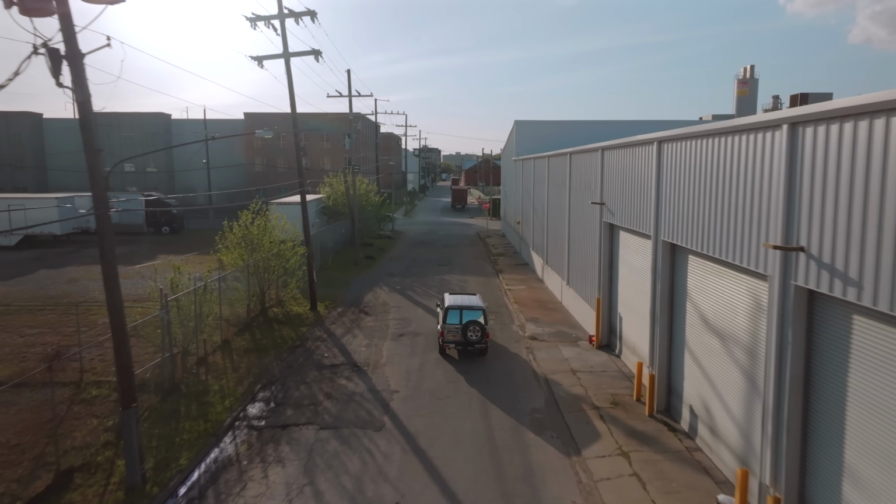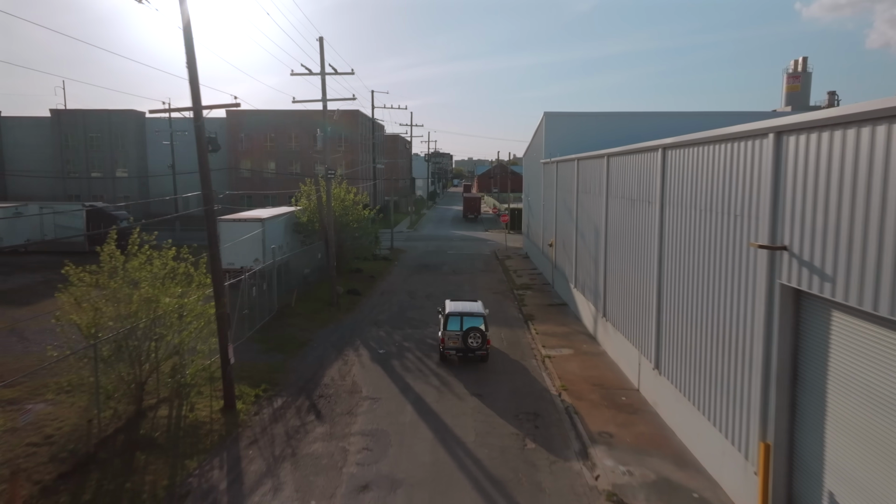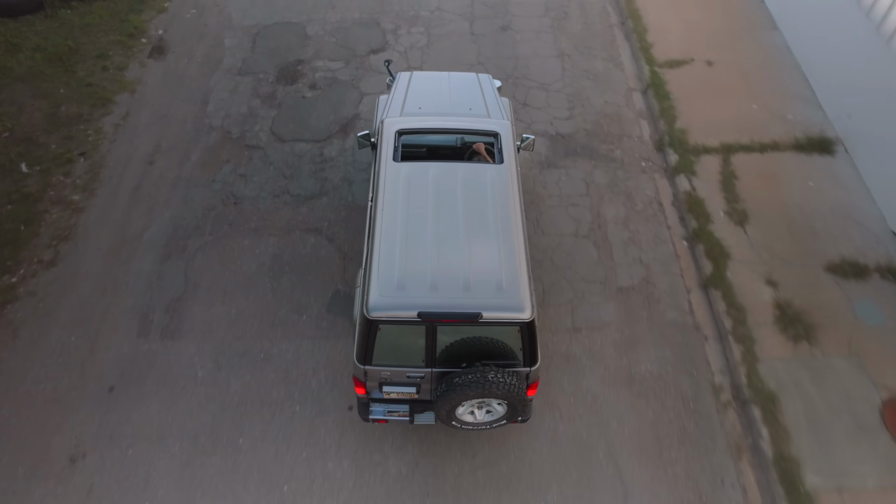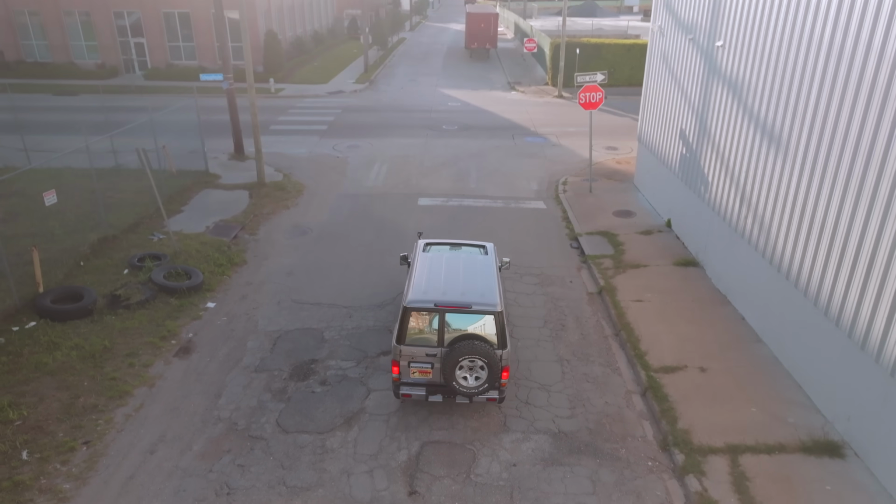Yeah, it's outdated a little bit, but it still works and it's nearly impossible to kill. For me, that means peace of mind, because not only will it never quit, but if it ever did, parts are everywhere in the global market.